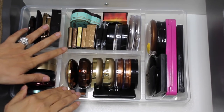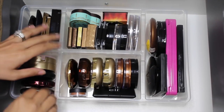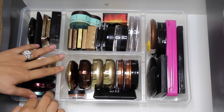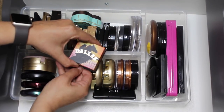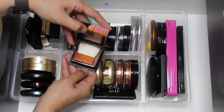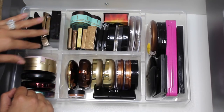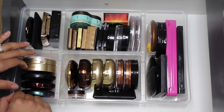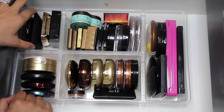For bronzers, you guys see my new organization? It's so beautiful and clean. Kind of want to pull this guy in, the Dallas by Benefit. But I pulled in the Hoola in that palette. Let's do this. Let's bring in... I might do it, you guys.